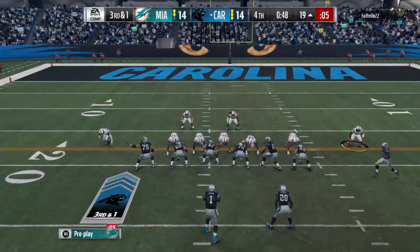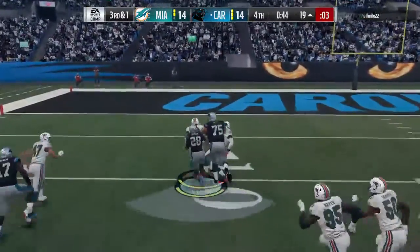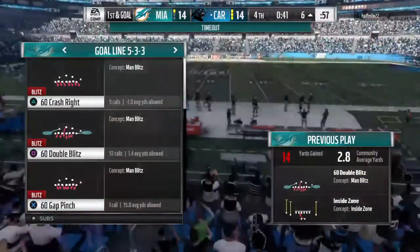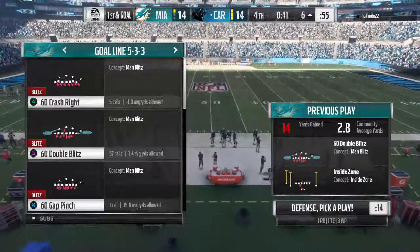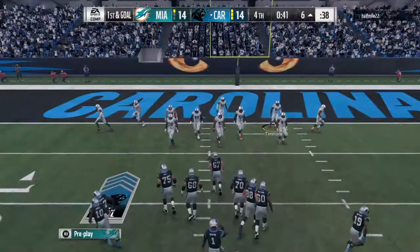And the slot man goes in motion left. On third down, Jonathan Stewart. And he gets the first down yardage he needs before he's brought down at the 6. Now the Dolphins are going to take another timeout here. That'll leave them with just one remaining in this fourth quarter of play. And this seemingly endless drive continues.